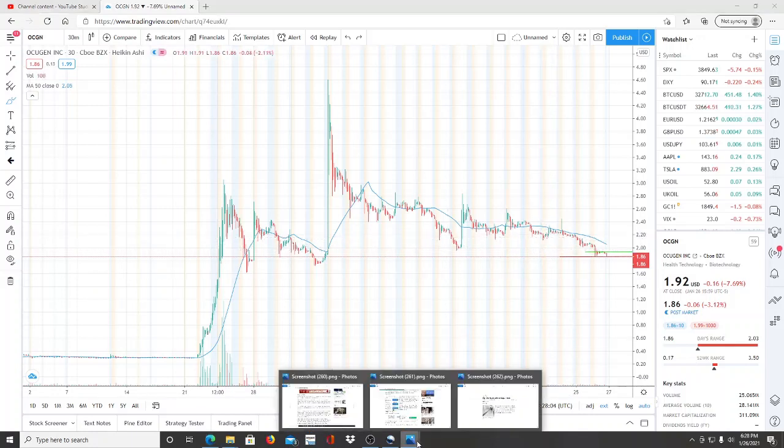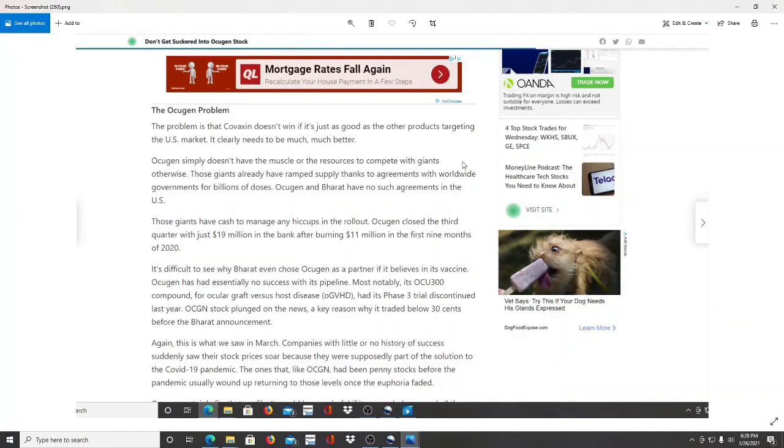So the next part of the article is towards the bottom, and then it says, the problem with Covaxin is if it doesn't win, it's just as good as the other products targeting the US market. It clearly needs to be much, much better. So Covaxin isn't the only vaccine that exists.